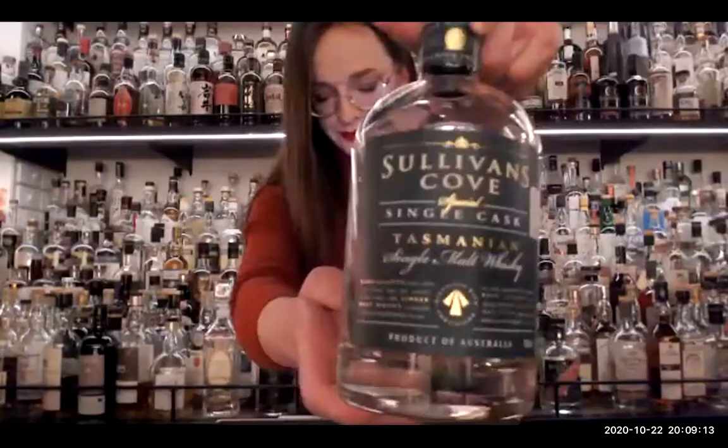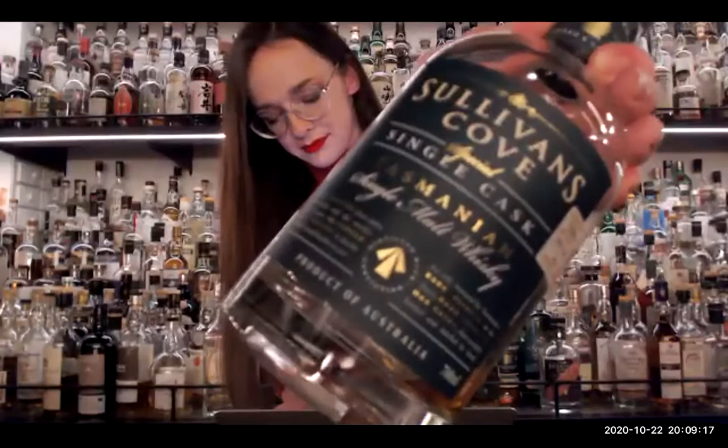Let's go ahead. So the next one that we have is Sullivan's Cove Special Cask. The Special Cask is the green label. I don't know if you guys have seen that one. I can pull up a picture of it for you. Oh, you got it there? There you go. It's a little darker, but it's actually a dark green label. And so the green label Special Cask, we basically use that as an in-house independent bottling, is kind of how you can think of it.